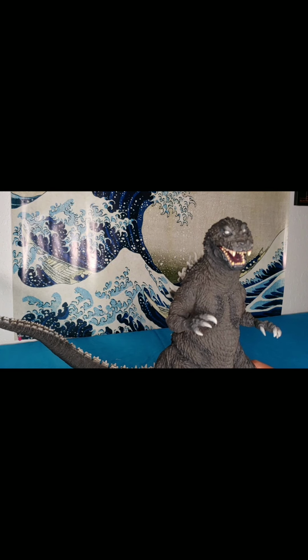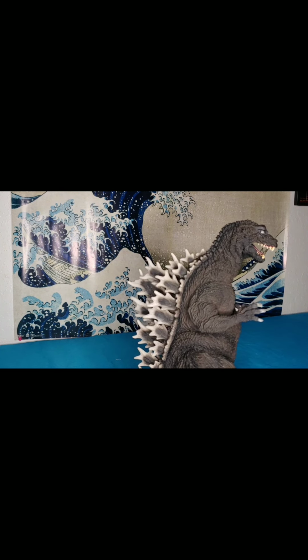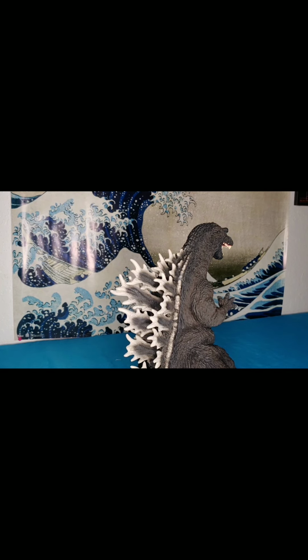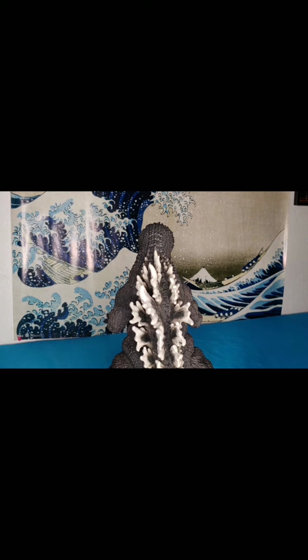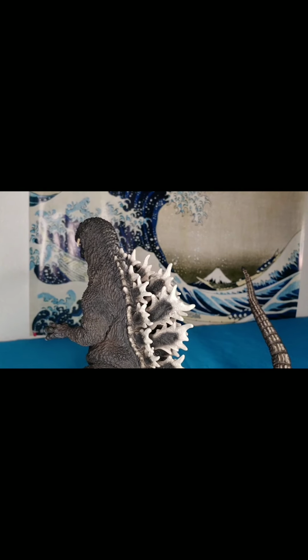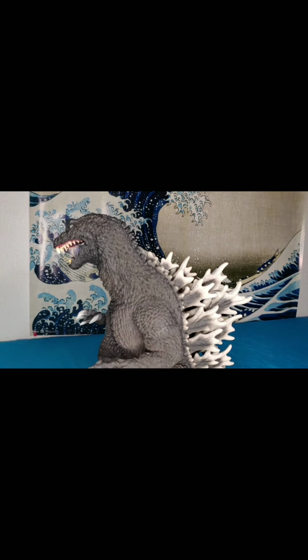I'm like, hey, why does he have white eyes? And of course, his signature dorsal plates, which I really, really love on GMK. I don't know why. It's a combination of the original Gojira and I guess the Heisei Godzilla spines in a sense. The designs and spines are just, to me, super, super dope. And as far as the skin texture, they usually do a really good job with that as well with most Godzillas.